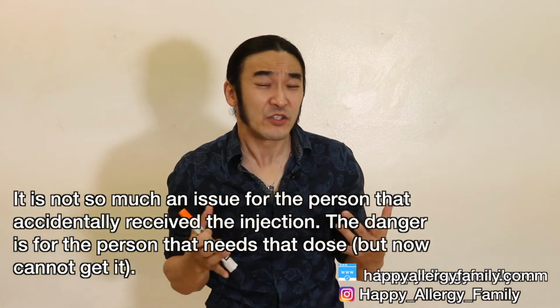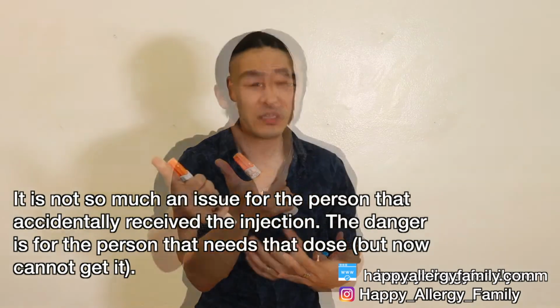So, one other thing that might happen is if you haven't practiced it right, it's very natural when you're doing this motion, you basically almost instinctively put your thumb back here as a support. Okay, happen to grab it the wrong way. Okay? The problem is if I brace with my thumb like this, I've now injected myself. It's not so much an issue for the person that's actually receiving the injection. The danger is for the person that needs that dose. So resist that urge to put that thumb on top, grab it strictly by the barrel. But in an emergency situation, the only way to really have this down is to build muscle memory.